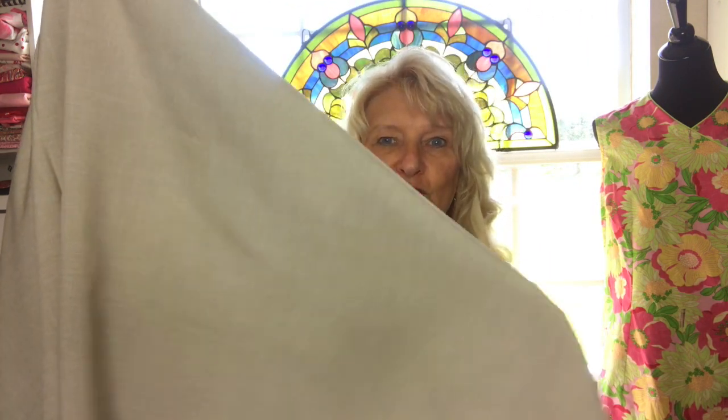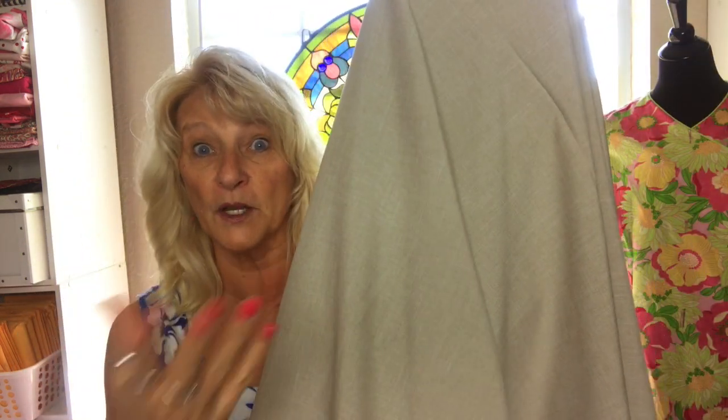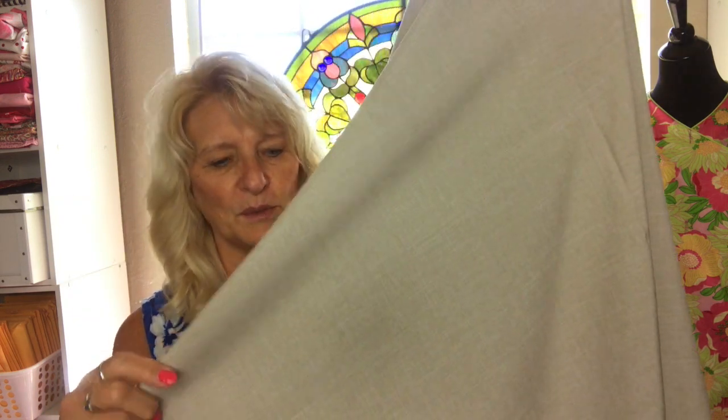This next one is a solid suiting, 58 inches wide, 100% polyester. Originally it was $9.99 a yard, and this is 4.111 yards, so about 4 1/8 yards. They are calling this a heather, but I love the way it looks like linen. It's a fairly lightweight suiting, so perfect for a skirt or a pair of pants. Or even a dress, especially the coat dresses that are so on trend right now. I think that would be perfect.